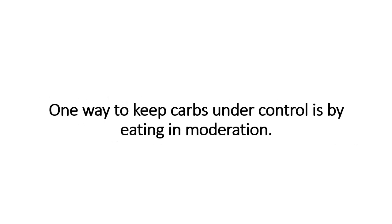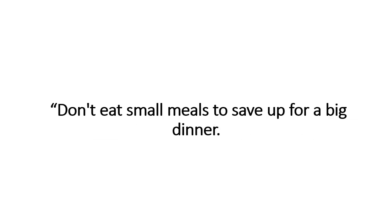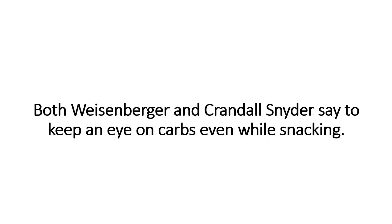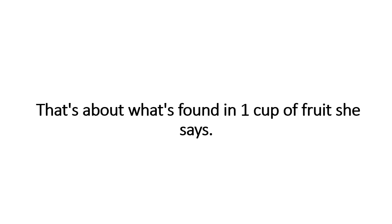2. Avoid eating large meals. One way to keep carbs under control is by eating in moderation. I always tell my patients to spread their food out over the day, Weisenberger says. Don't eat small meals to save up for a big dinner. Feeding your body throughout the day helps regulate your blood sugar levels and prevents highs and lows, Crandall Snyder says. Both Weisenberger and Crandall Snyder say to keep an eye on carbs, even while snacking. Classically, less than 15 grams of carbs per snack is a good standard approach. That's about what's found in 1 cup of fruit, she says.